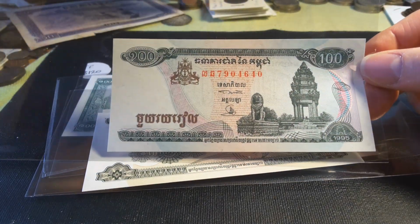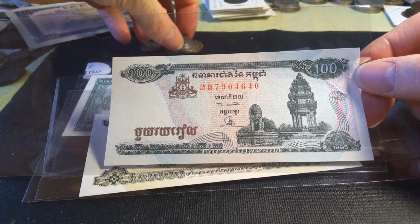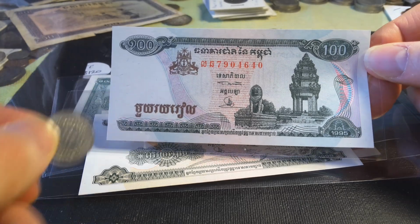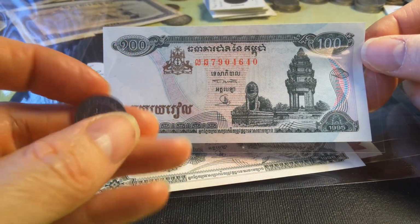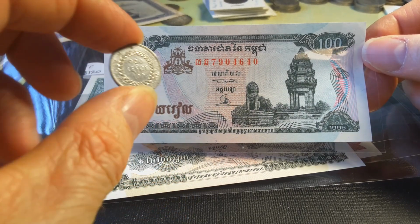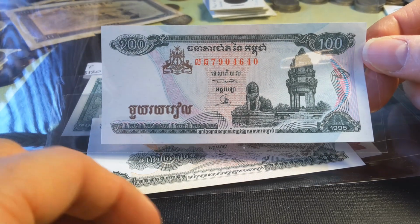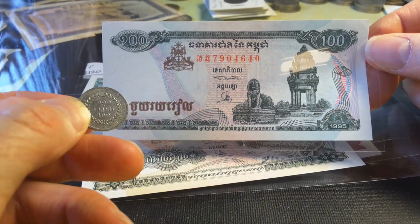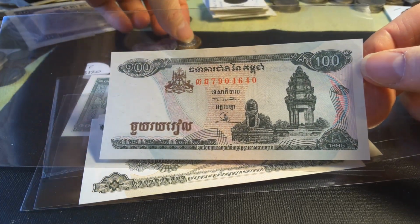So they actually issued coins in 1995. So here are some of the actual coins. So this banknote here is dated 1995, as you can see there. Sorry, so 1994 they actually issued the coins, and this is a 100 riel coin, and this is a 100 riel banknote. So this is actually just a steel coin, so it can rust quite easily, but they don't actually use these coins anymore.